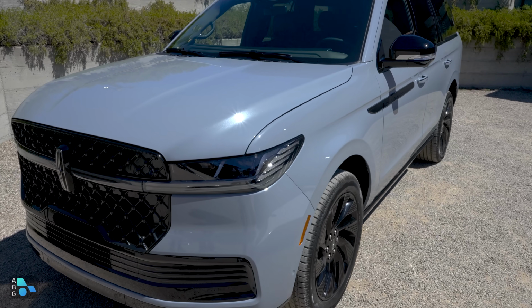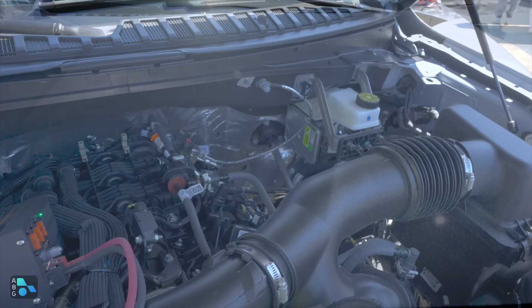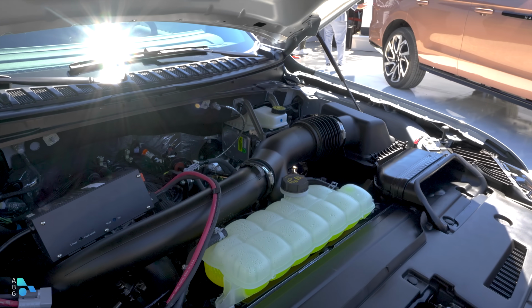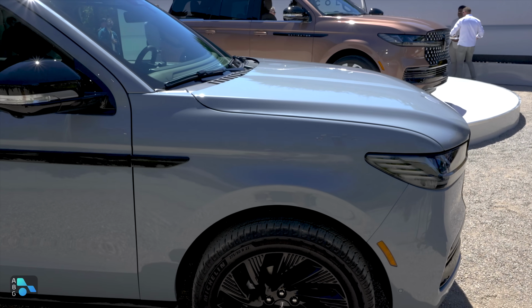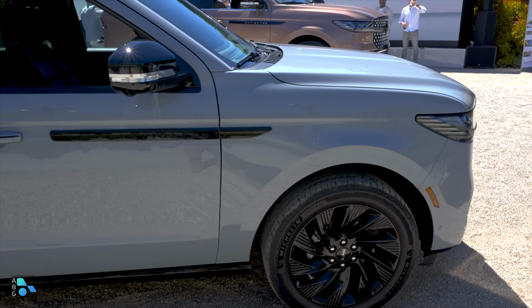Under the hood, you'll find a new 3.5-liter twin-turbo V6. Yep, this is actually not exactly the same one that we found last year. Horsepower, 440 horses, torque, 510, mated to a standard 10-speed automatic transmission. That's definitely more than you'll find in the Escalade or the Wagoneer as far as their base engines go, and that's the only engine offered for 2025 in the Navigator.